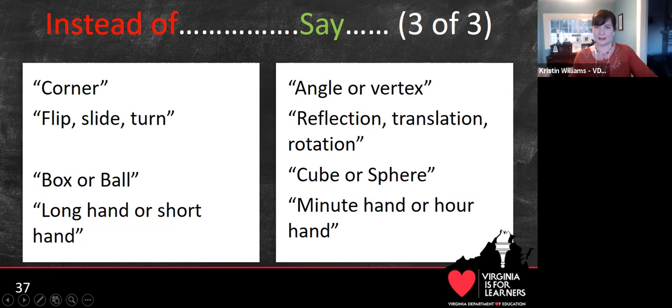Again, here are some other quick examples. Instead of corner, we want to say angle or vertex. Instead of the easy or shorter words for transformations, let's use their real terminology: reflection, translation, rotation. So you guys are getting the hang of it.